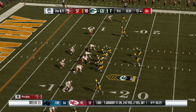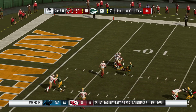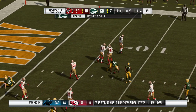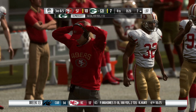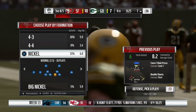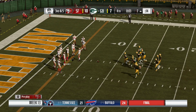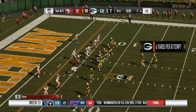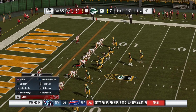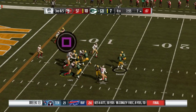Here's 2nd and 11. A 2nd down throw for Prescott. That's complete right around the 8. And here he'll get it down to the 7. 6 yards is the pickup, and that'll lead to a 3rd down. You can see the time and effort and thought that they put into their passing game because it was evident right there. It looks like a simple pitch and catch, but you and I both know that they have planned for this and worked hard to make it happen.